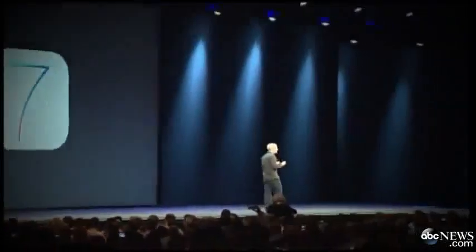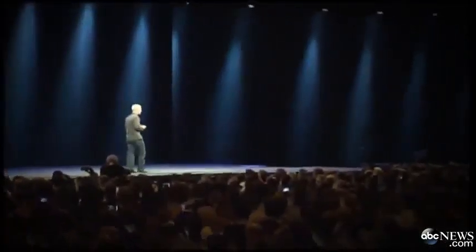Well, Tim Cook said it himself. iOS 7 is the biggest change to iOS since the introduction of iPhone. So what does iOS 7 have and what's it going to bring to your phone? Here are the top features.